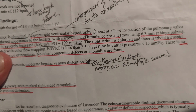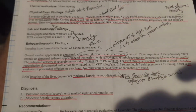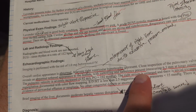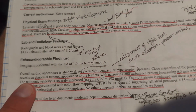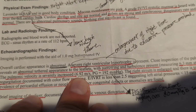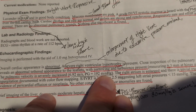So with narrowing and turbulence present, that just basically means that there's a back rush, a back jet of high pressure, coming back through the valve when it's supposed to go the other way. Measuring 6.3 millimeters at hinge points. The pulmonic velocity is severely increased, 6.93 meters per second, with a pressure gradient of 192 millimeters of mercury.